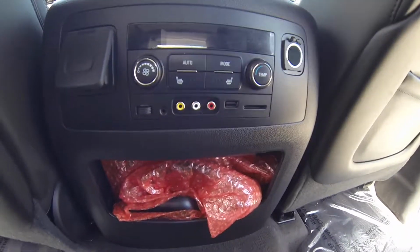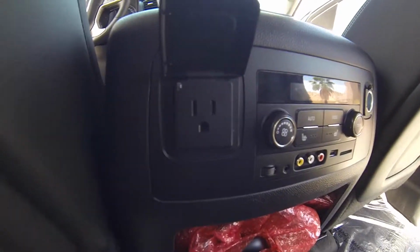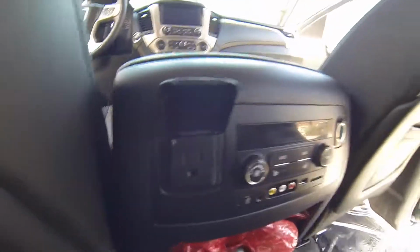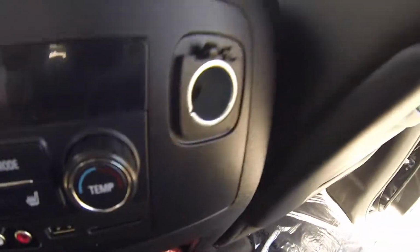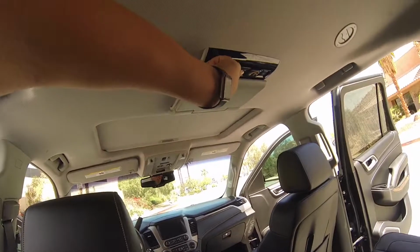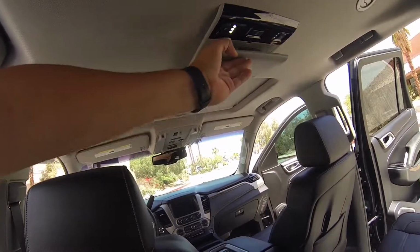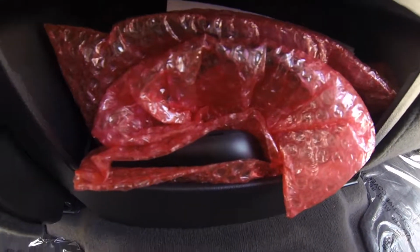Does have an SD port, USB port, auxiliary port, 120 volt outlet, a 12 volt outlet, heated seats, there's a DVD player, there are your remote controls and headphones.